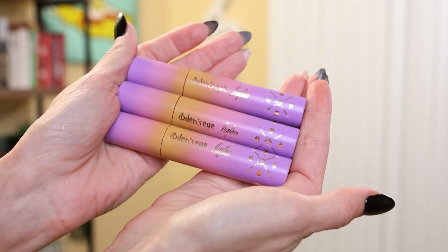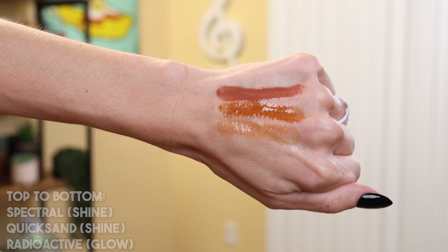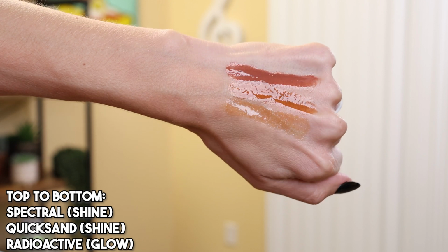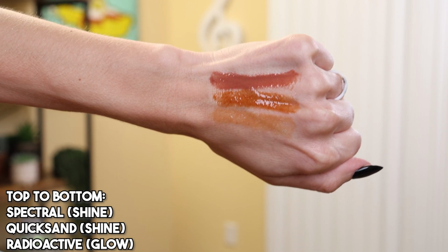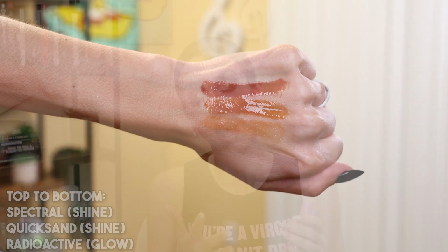I love that. In the collection, there were 3 glosses and 2 matte lips. The 3 glosses had 2 different formulas, the Shine formula and the Glow formula. So the Shine formula is kind of like the Unearthly, where it's a creamy gloss without sparkle and a little bit more on the pigmented side. And then the Glow is a little bit more sheer with a very light sparkle to it.